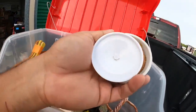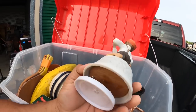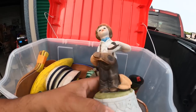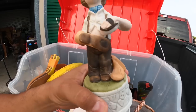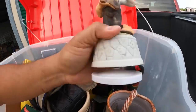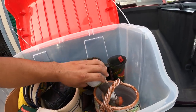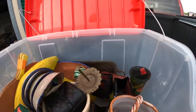This guy here is kind of nice. Do not overwind. Not sure if this is anything particularly special or not. I'd have to look it up to do some research, but it looks like a little guy maybe polishing up some boots there. It plays a little song. Oh, I can't hear it. Okay, let's see. What else we have in here?